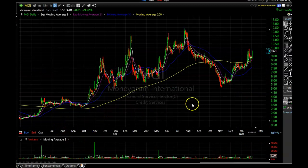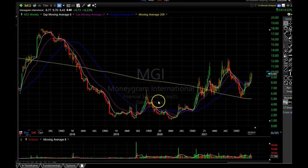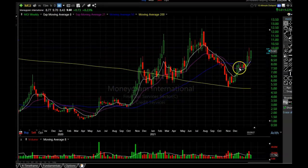Tons of volume coming in over the last couple of weeks. So this one is in a little bit of an uptrend, and if you go to the weekly chart, I actually like the weekly chart even better. You can see this one looks like it is just poised to take off. It is starting to bounce off of that 8-period exponential moving average, and hopefully starting one of these moves where it starts to accelerate to the upside.